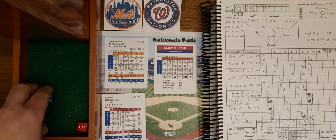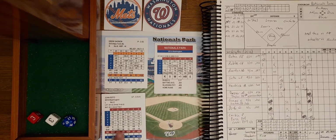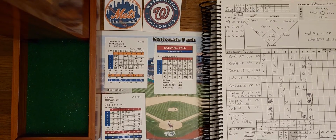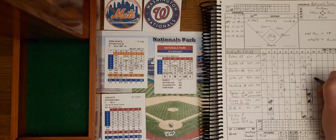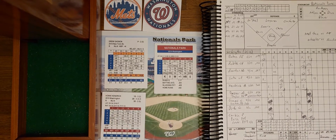5-2 range play would go to Soto's card. 3-3, that's a double to right field, but it could be taken away on a range check. The range of Conforto is a 3. So this is a 1, 2, or a 3. Conforto will grab it. And he does. So Conforto takes away the double. What a huge play to rob Soto of the double. That might be a game saver right there.